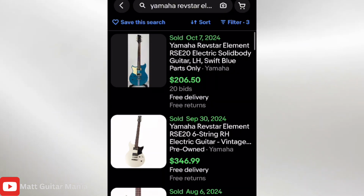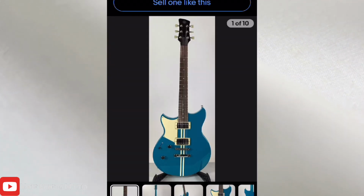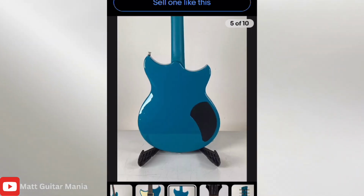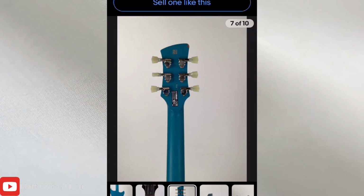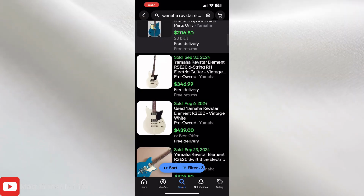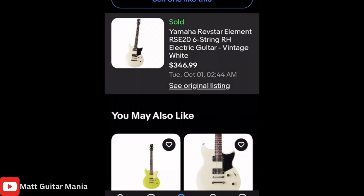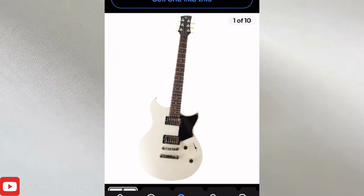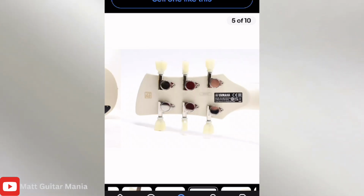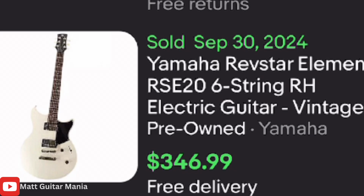Look at this top one, $206.50 for a left hand. Now we have to click on See Original Listing and check it out. It doesn't look like it's in bad condition. It looks like it's a nice guitar, and it's a lefty, sold for $206.50. Now look at this other one, $346.99 for a white one. I know these sell for $550 new. This white one sold for $346.99 used. Not a bad deal.